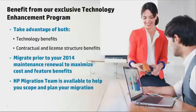Customers who migrate before their 2014 maintenance renewal date will receive lower cost options and receive more benefits. This is because we've put this on a 100% basis in a program called the HP Technology Enhancement Program, which brings these benefits to you. We also have a dedicated HP migration team that is available to help you scope, plan, and deliver the migration if needed. Next slide.